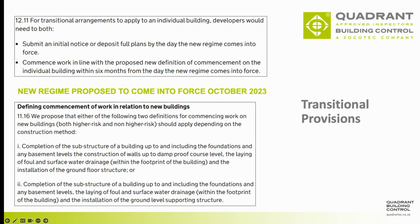So there are transitional provisions within the Building Safety Act, and for non-high-risk buildings they're not really going to be applicable too much. If you've got an application in under an approved inspector or local authority at the moment, we're going to transfer from approved inspectors over to building control approvers. If we've got a current application in place, that's automatically going to transfer over under the Building Safety Act.